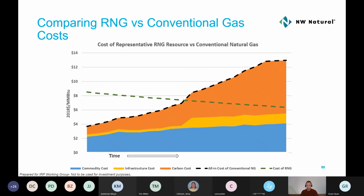So here is a really quick example. This is a simple one. The costs are bucketed at a very high level. A lot of these projects, especially development projects, are far more complex, with a lot of different components that add up to this. But in this case, we're just using a simple example of an on-system resource where there's an RNG resource that is contracted as a bundled RNG resource at some dollar amount in current dollars, and then due to inflation, that goes down in real terms through time, and that's compared to a conventional gas resource. And this is, say, 20 years as an example.